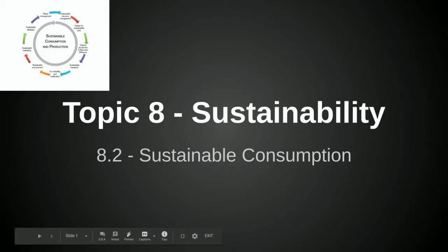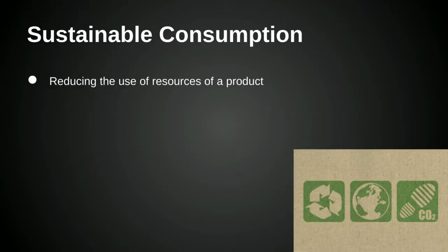Topic 8 of Sustainability, Lesson 2, Sustainable Consumption. Sustainable consumption is reducing the use of resources of a product.